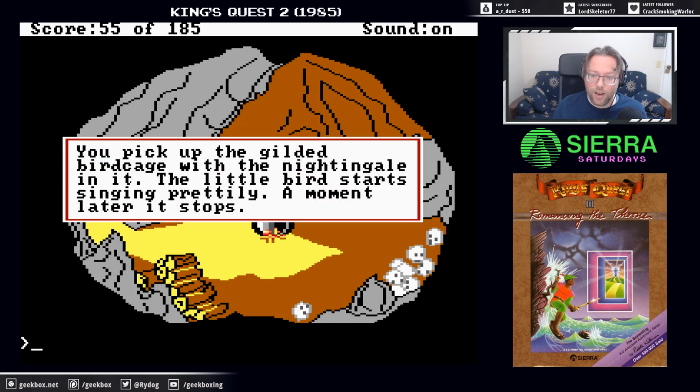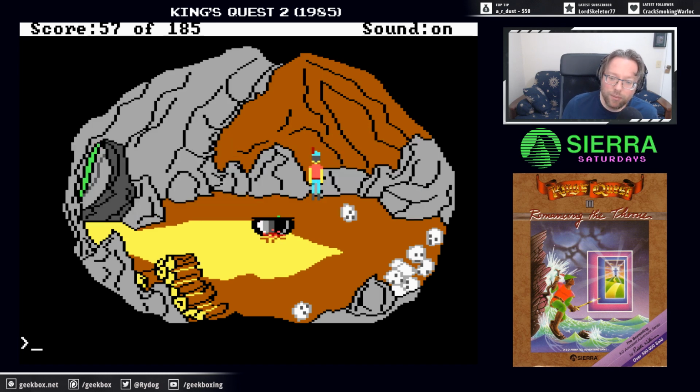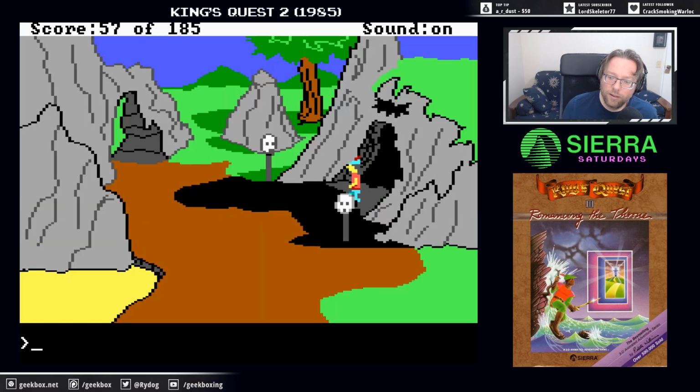Take cage. You pick up the gilded bird cage with the nightingale in it. The little bird starts singing prettily. A moment later, it stops. Oh, does she not come in and kill me? No? Oh.